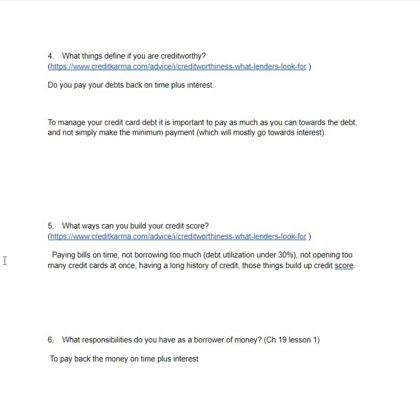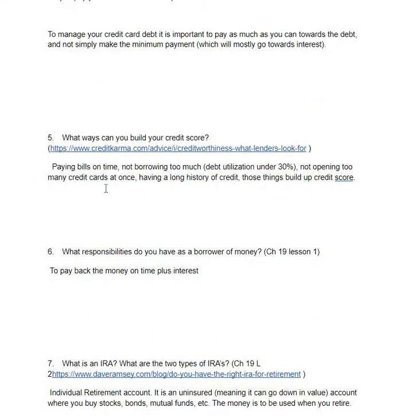What ways can you build your credit score? Paying your bills on time. Okay, very important, probably the most important thing you can do. Not borrowing too much, so they want your debt utilization under 30%. Not opening too many credit cards at once either, and having a long history of credit, so that takes time to do. So when you get started, you're not going to have a great or usually the best credit score, but it can get there.